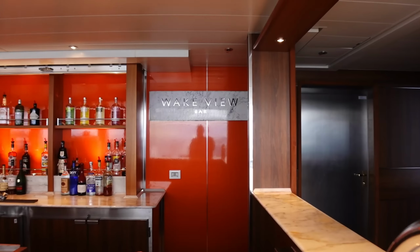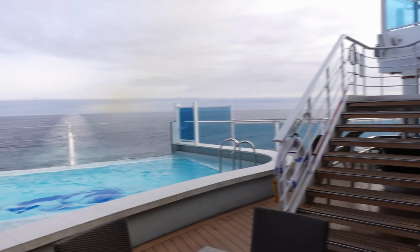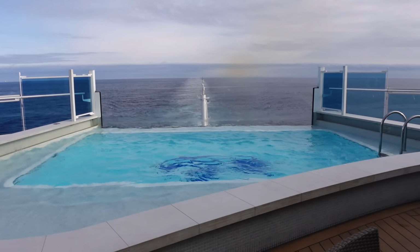They'd also got the Wakeview Bar, which was at the back of the ship. Like I say, this Discovery Princess does go to Mexico after Alaska when the season finishes, so that's more of a warmer climate area. We like these areas, but it was too cold to sit out there all night and watch the sun go down. There are a lot of other bars. We're not going to run through them all. They were just the ones we enjoyed.